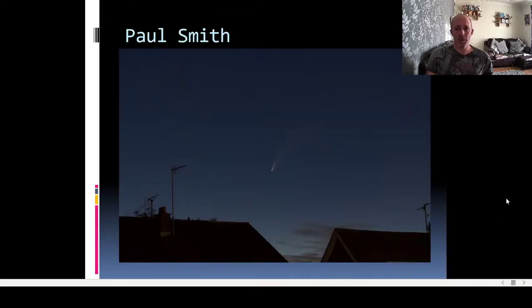And here's comet NEOWISE again. There's a lot of comet NEOWISE pictures. It was a big comet this last month for everyone to get excited about, and then to see a naked eye comet in the sky was a proper treat for us all.